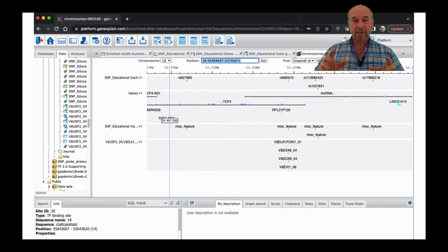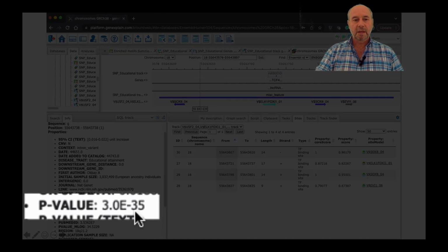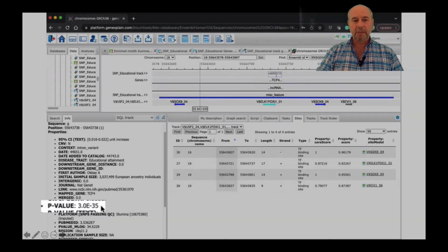Several SNPs were found near this TCF4 gene. And several of them are found actually inside the gene in the intron regions of that gene. For instance, this one is highly correlated with educational attainment, and we found actually 4 binding sites in the region around that SNP, as you can see here. So this region, 300 nucleotides around this SNP, which is highly correlated with educational attainment.